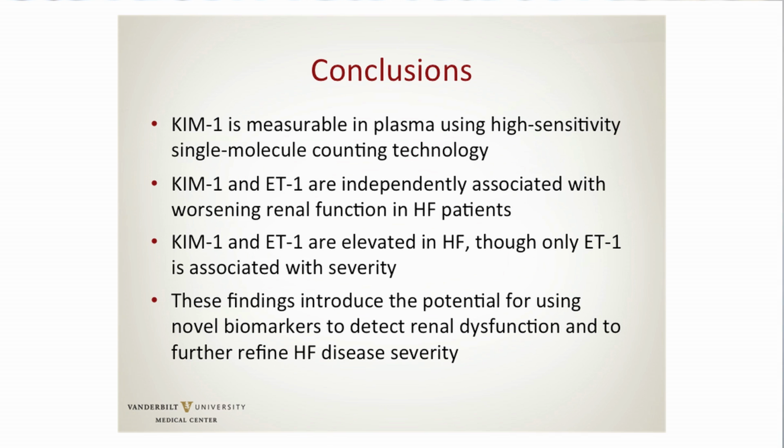And we think that KIM1 is likely to be a very strong predictor of patients who have heart failure who are going to have worsening renal function over time.